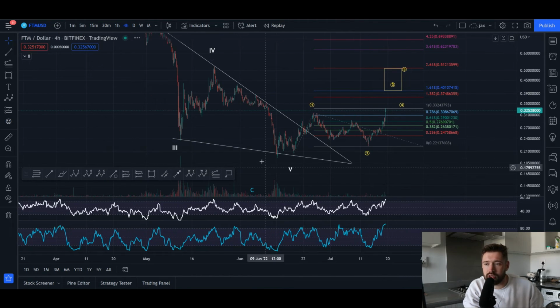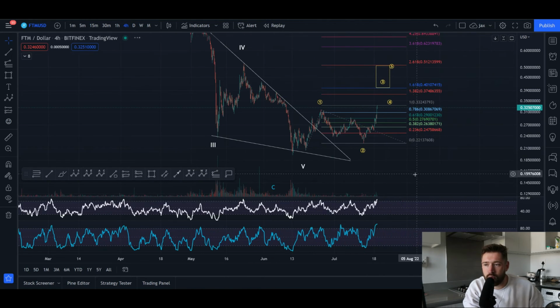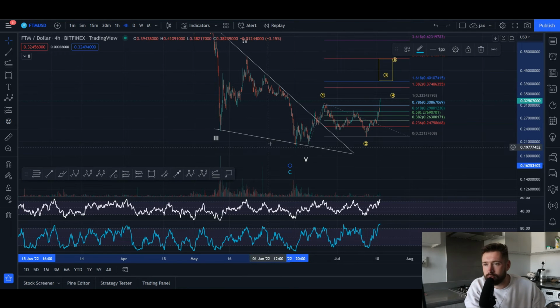If we come down, we lose this low here, it invalidates it, and we'd have to be looking at a deeper wave 5, which is what I'm expecting. I am expecting Bitcoin to put in one more wave down, but I could be completely wrong. And this could be the bottom for crypto, potentially.